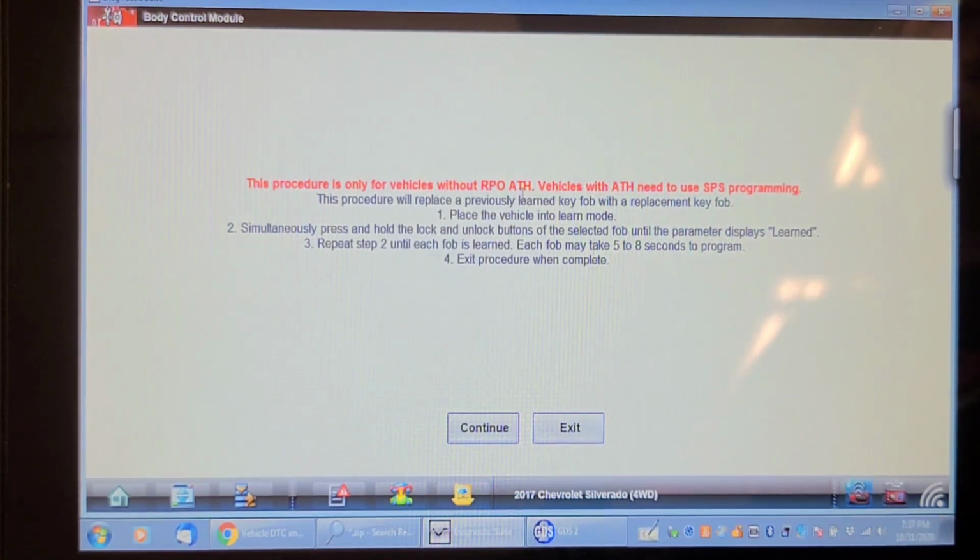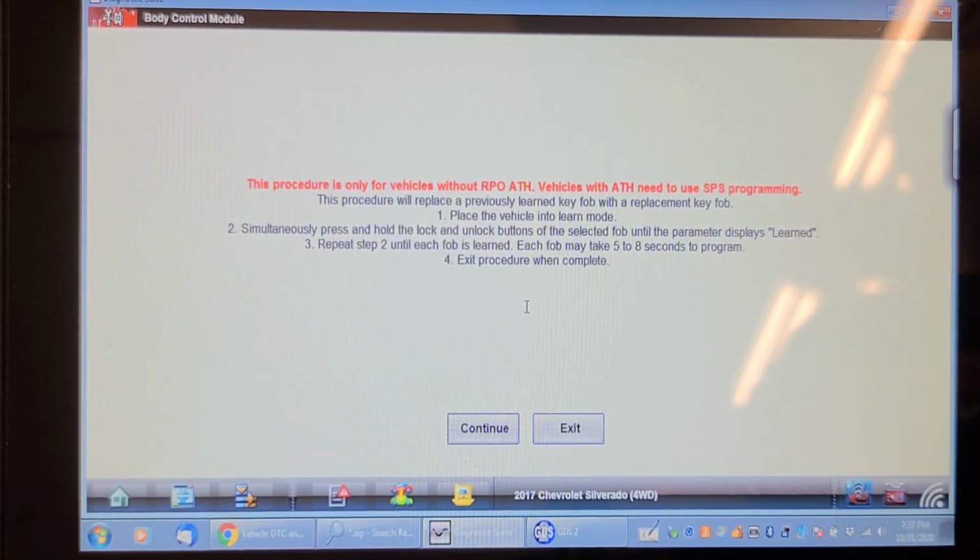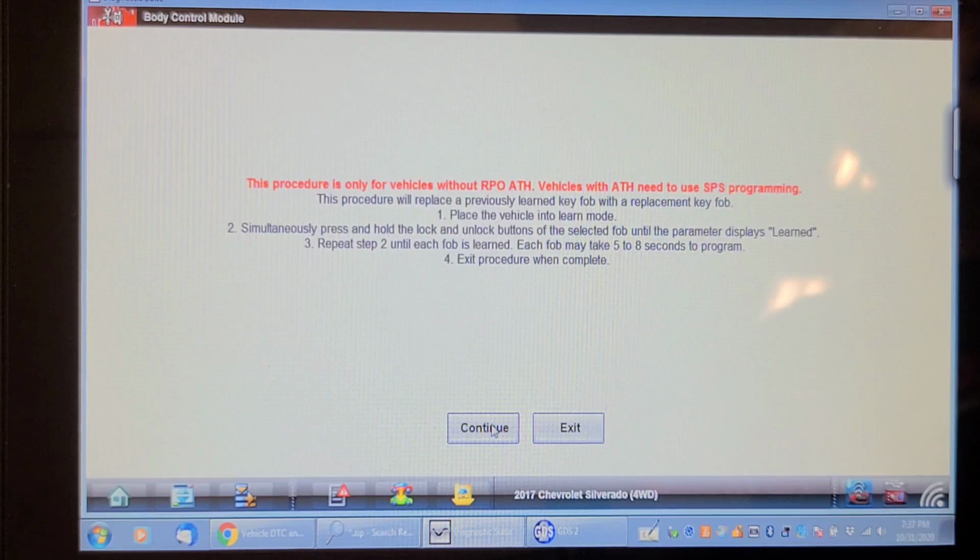Vehicles without RPO ATH. Well, I looked at the label and it doesn't have that, whatever ATH is. We'll replace a previously learned key fob with a replacement key fob. Please place the vehicle into learned mode, simultaneously press and hold the lock and unlock buttons of the selected fob until the parameter reads learned. Repeat step 2 until each fob is learned. Each fob may take up to 5 to 8 seconds to program. Well, I held it longer than that, I'm sure, but I'm going to try.